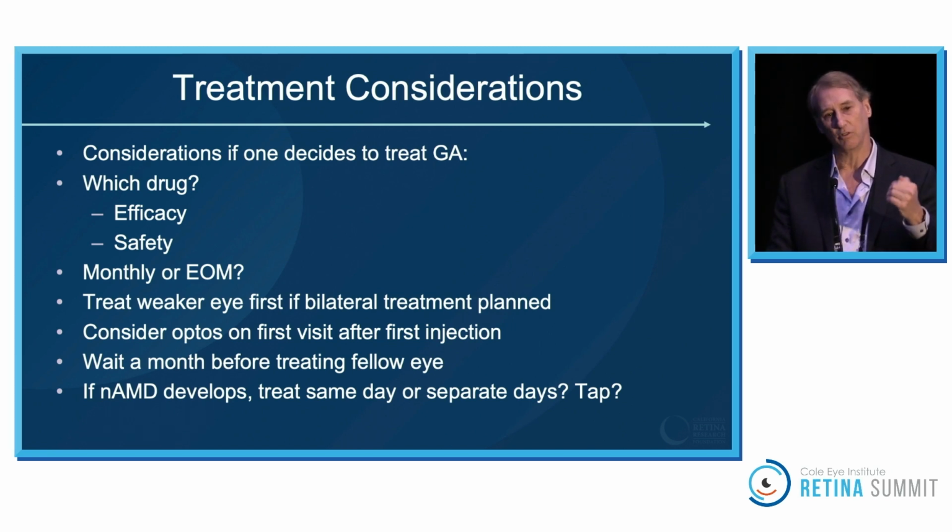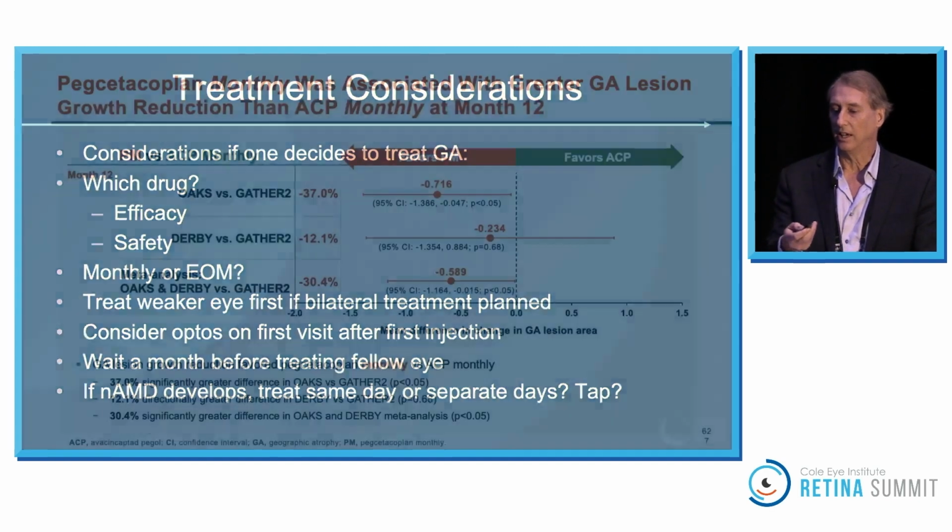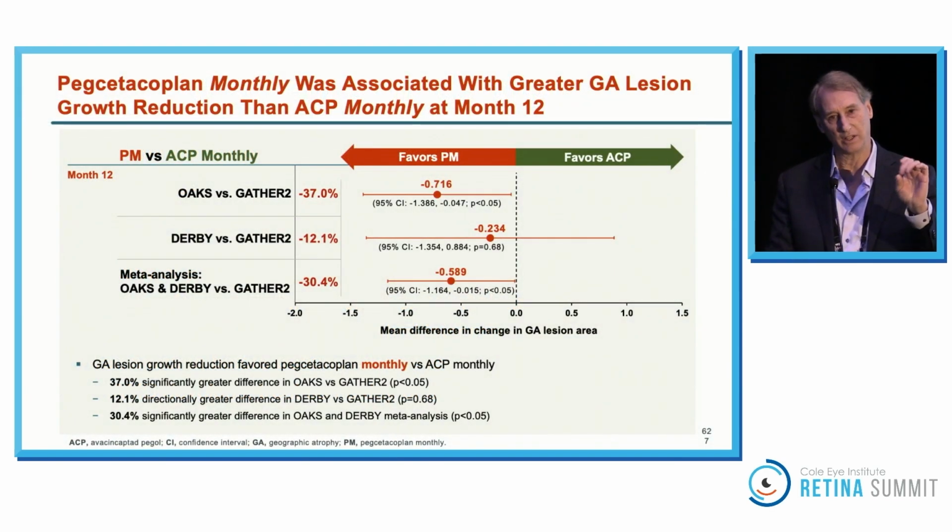Because the vasculitis is a first injection phenomenon, I wait a month after treating one eye before I treat the second eye the first time. And I consider getting an Optos after the first injection to look for subtle vasculitis that I might miss. You can treat both eyes the same. If they develop wet disease, you can treat it the same day, but you usually have to tap them, and I don't like to do that.